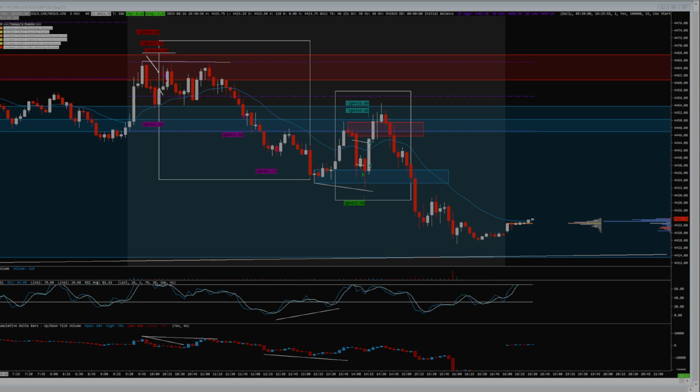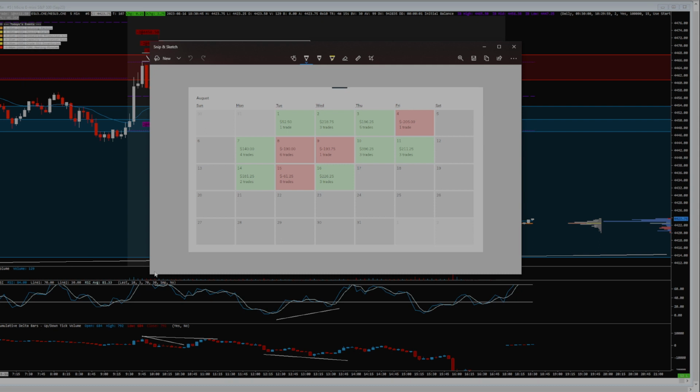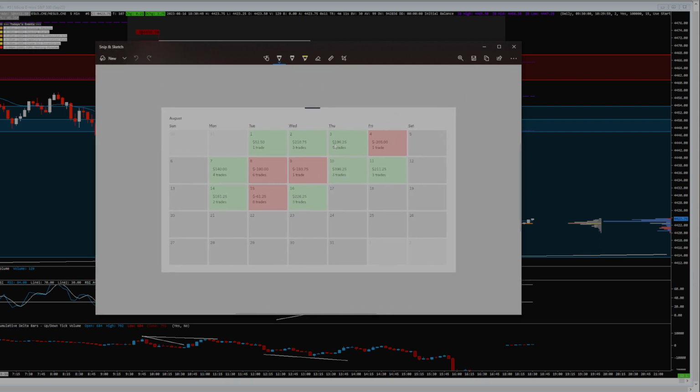Let's also take a look at the calendar. So the month of August is looking better and better. We've got 1, 2, 3, 4, 5, 6, 7, 8 winning days, 4 losing days. And our losing day yesterday, we managed to keep quite small. So that's great. We're halfway through the month here, and things are looking fantastic. We're a third of the way to getting this account funded. So things are looking pretty good. I'm pretty happy with this so far.